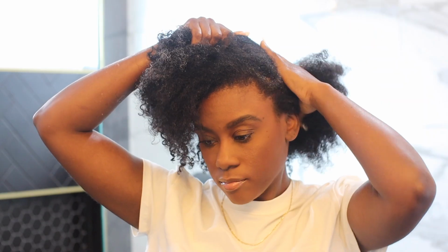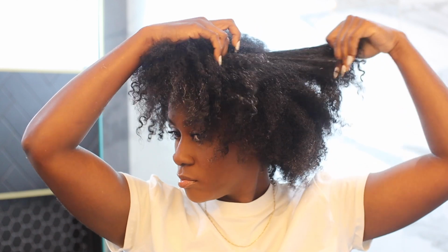I missed a spot right in the middle. So I literally just work it in like this. Do I work in sections? Yes and no. But I will run my hands through the strands, through sections, to make sure that I'm covering as much as I can. Okay, so that is worked in, and now it's basically straight into styling.